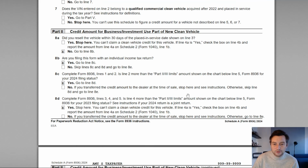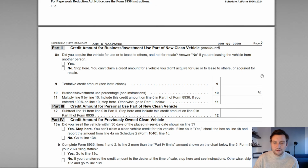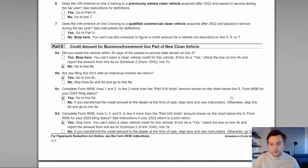So if we go down to part 2, it's labeled credit amount for business investment use part of vehicle. Now, the titling is a bit misleading because we're not using the vehicle for business or investment use, but even if you're only using it for personal use, you've got to complete this section anyway, because they want to see whether or not you actually qualify for it. And then at the end of part 2, they ask if you have any business or investment use, then we prorate the credit between the two items. But in this case, we're just going to complete the section above here.